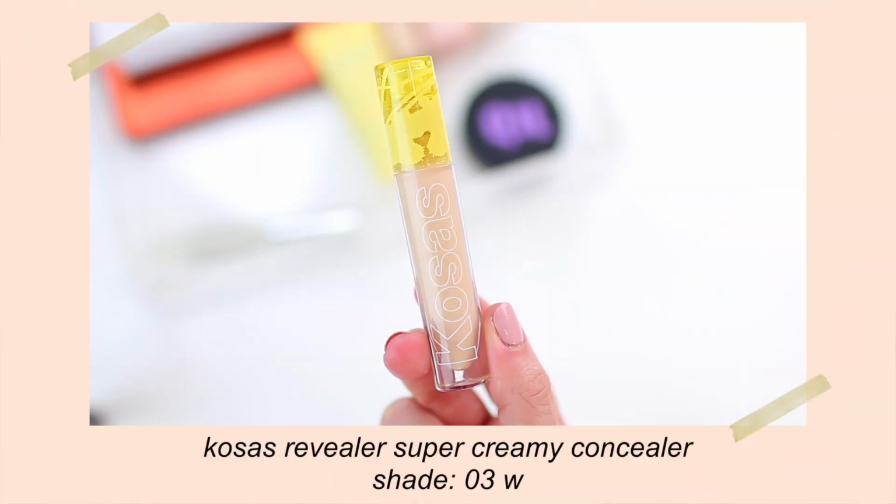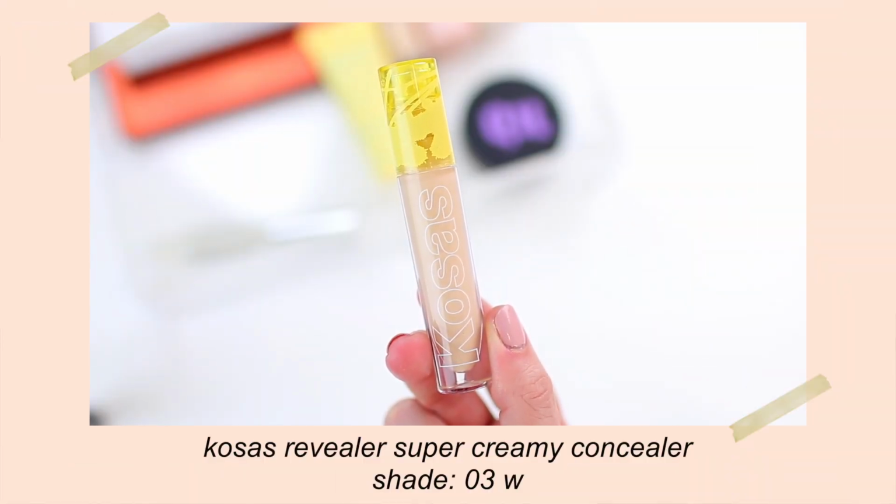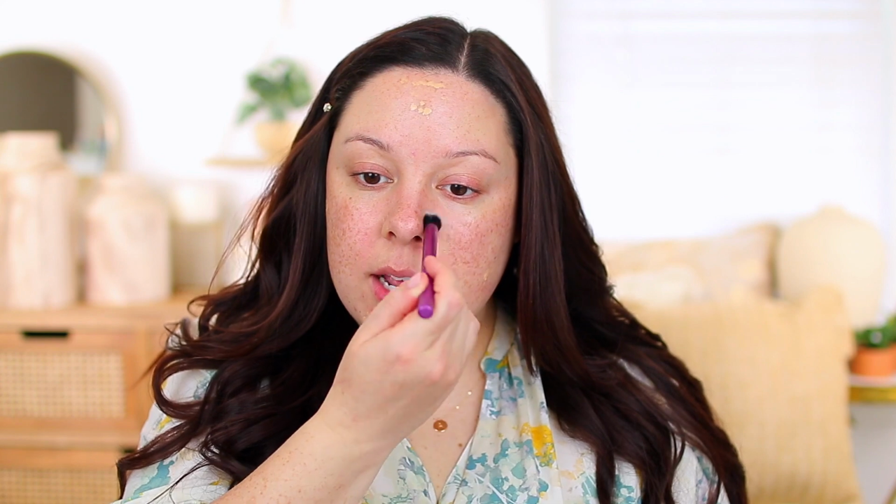So I am going to go in with the Kosas concealer and just spot conceal just a little bit on areas where I tend to be the most red or I feel like I need a little extra coverage. I've really been liking this method rather than going in with foundation and then spot concealing afterwards, because I think when you layer the concealer underneath, the foundation just blends everything together really well.